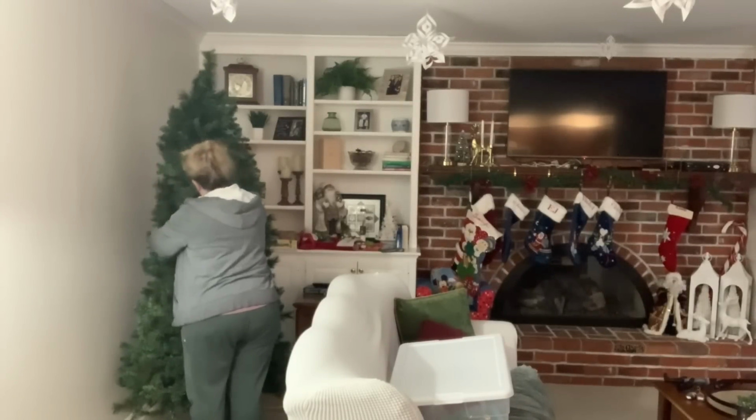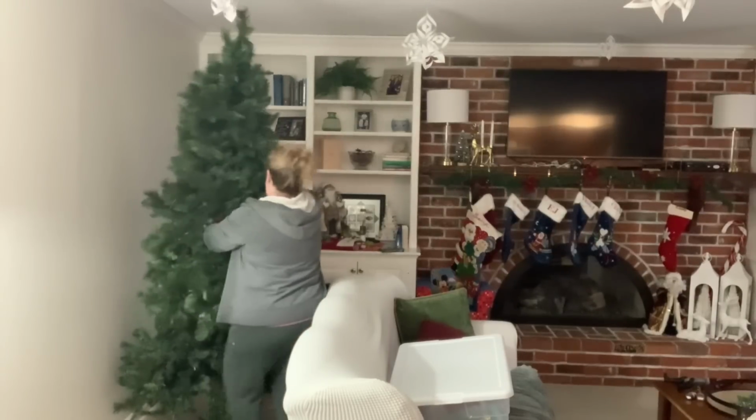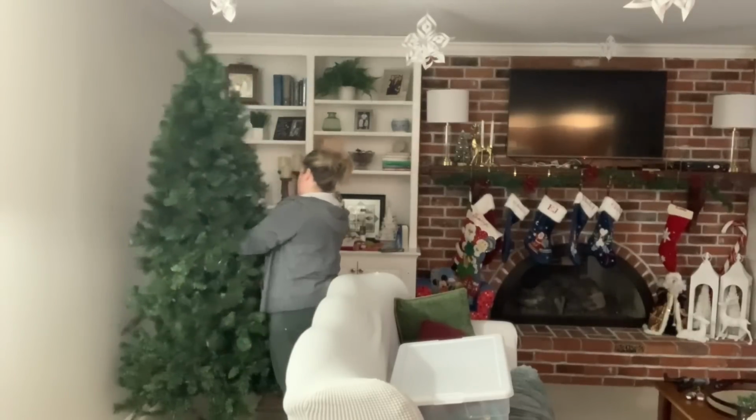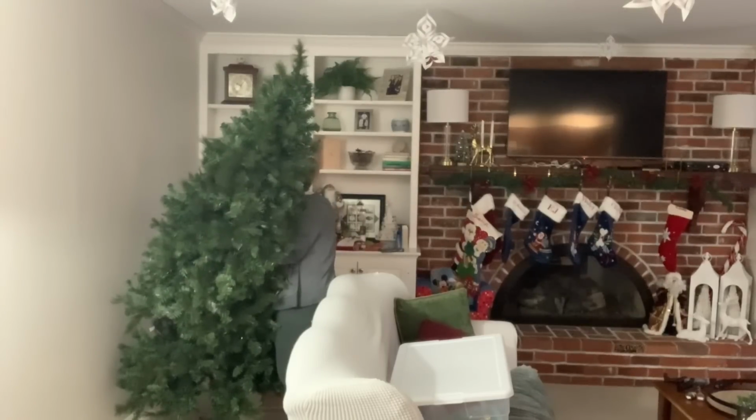The dang tree. I'm going to pull apart the dang tree. I can't remember where it's plugged in. And it is plugged in. So here I am lifting it and trying to unplug it. Oh, what a pain.